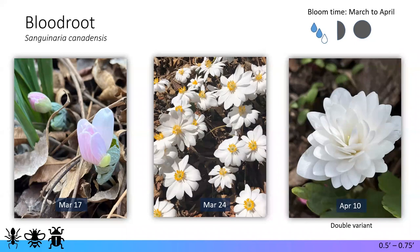Flowers with a single row of petals are more the norm, but a double variant is also available and is often sold as multiplex, either as a cultivar or a variety. But it is a natural variant within the species. The double variant is sterile and does not produce seed. So it only spreads through rhizomes. So it has a tendency to stay closer to the original planting site.